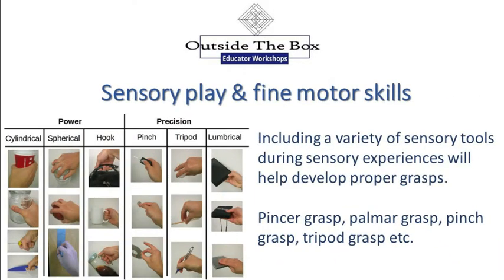It's really important to include sensory tools when you're adding sensory experiences into your classroom. Adding a large variety of tools ensures that your children have an opportunity to develop proper grasps. It's really important that young children develop pincer grasp, palmar grasp, pinch grasp, and tripod grasp.